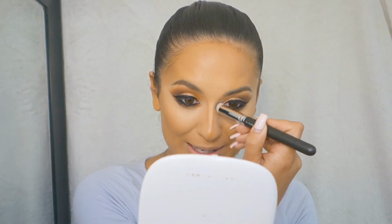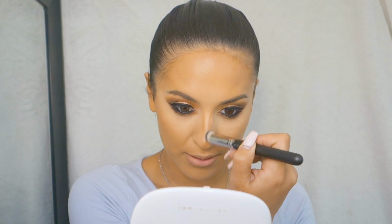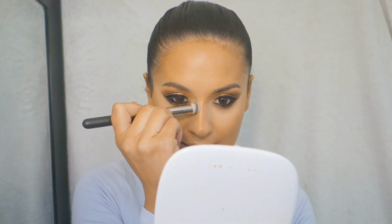Pause. Hold on, sorry. This is my first impression of this MAC brush. I've never used it before. This is the 270S brush. Oh my God, it's so pretty. I'm pretty sure it's slanted. Yeah, it's kind of slanted, like a concealer brush. I'm going to use this as my nose contour. I love this brush already. Oh my God, yes, it feels so good, you guys. Oh, I love it.